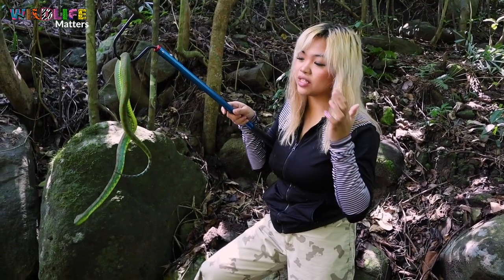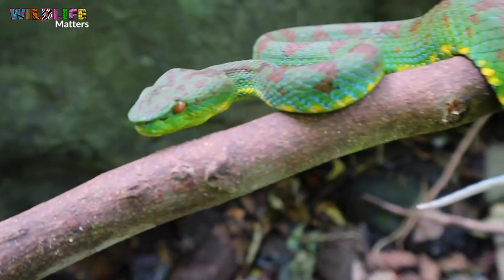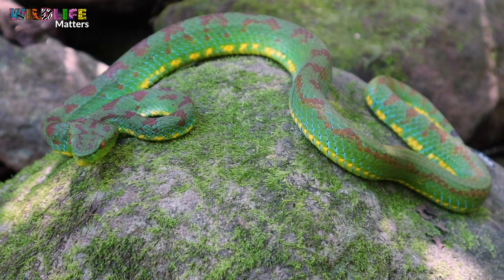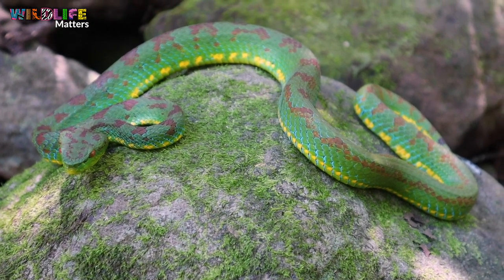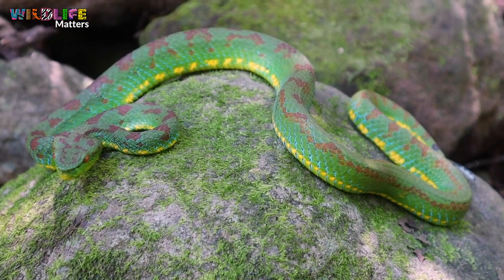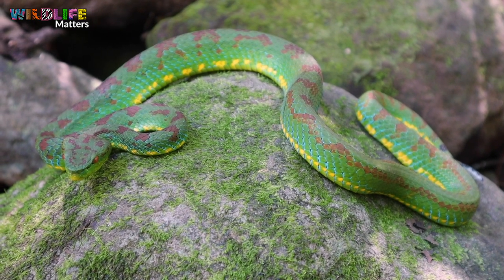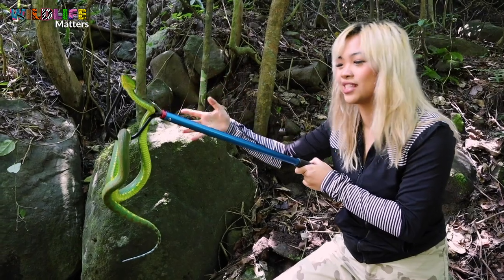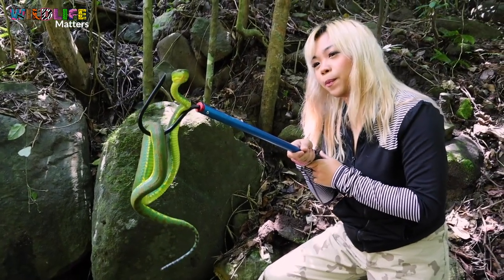And we can tell that this one is a female because it has yellow ventral lateral lines, which is the yellow lines you see on the side over there. And it's a very big female at that. Compared to the pit viper we released in Tuba, Benguet, this one is much, much bigger. This is an adult. So beautiful.